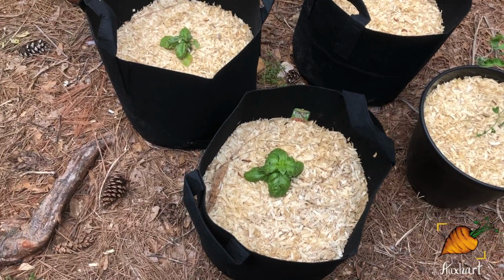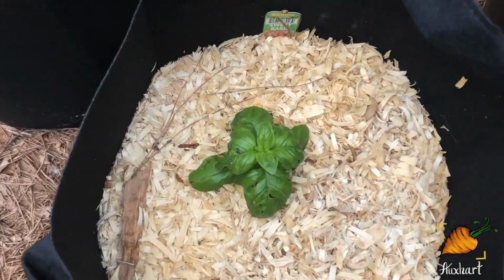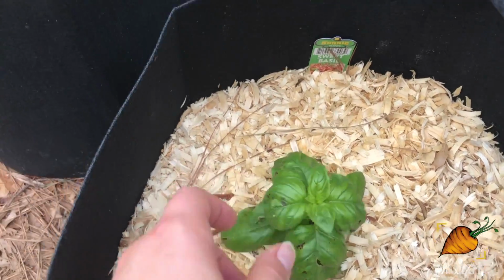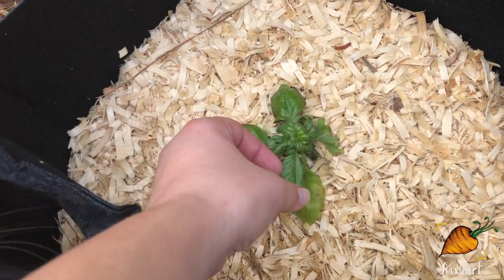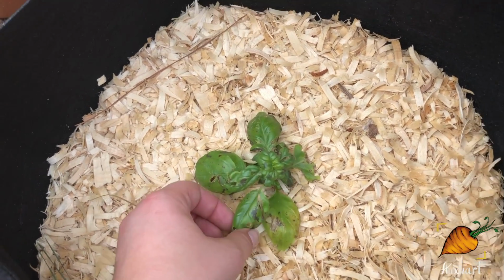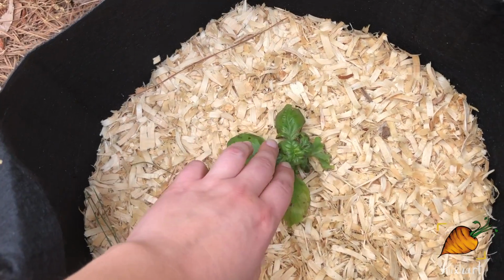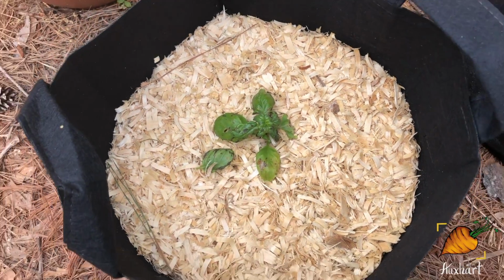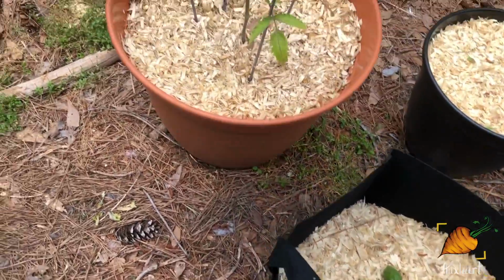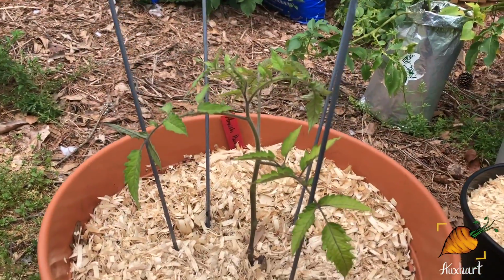Alright, next to those I have a couple of basil plants. They're not doing so great just because they don't really like the cold. This one looks alright, but this one, he's not only not really growing, but he's also getting chewed on. Oh no, that leaf just fell off. Yeah, I don't know what's gonna happen to him. I've sprayed him with neem oil. Hopefully that'll help.